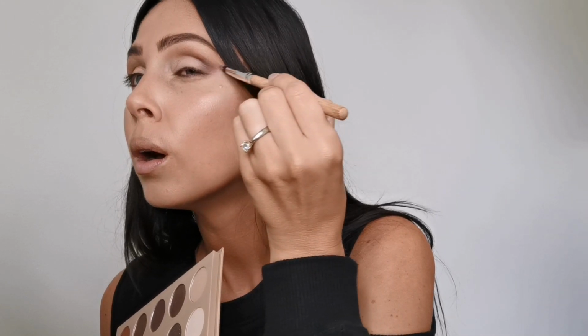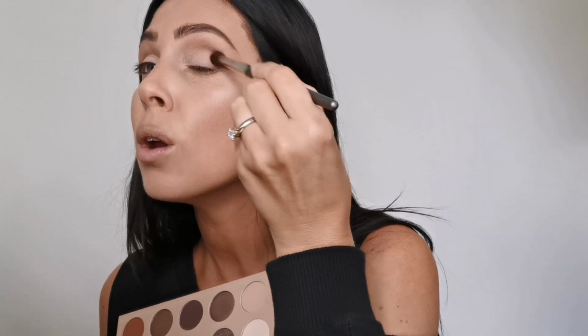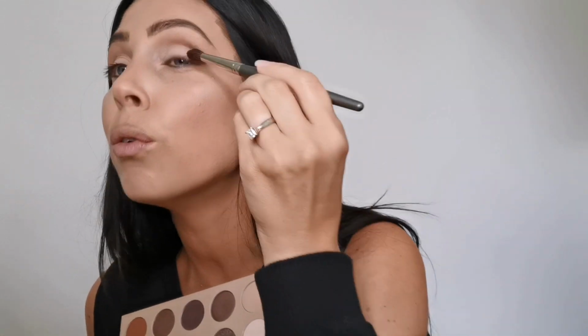Just pull that up a little bit higher. Not going into the crease, but just staying on this brow bone. Blending out so nicely. So I'm just going to blend it out a bit. It's not patchy at all. There's no fallout.